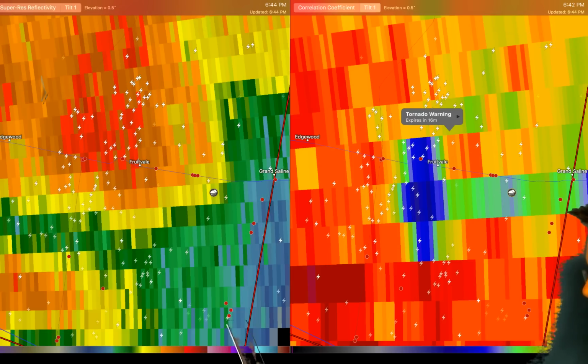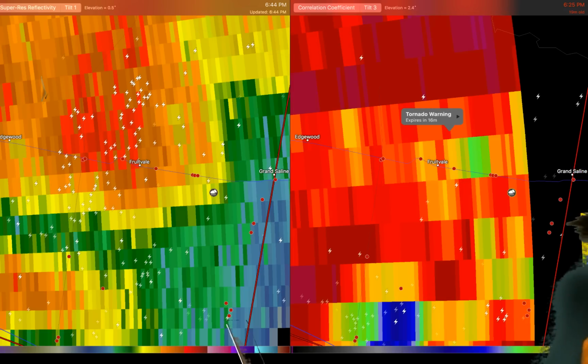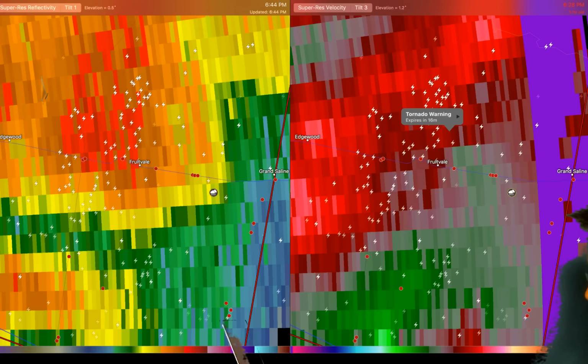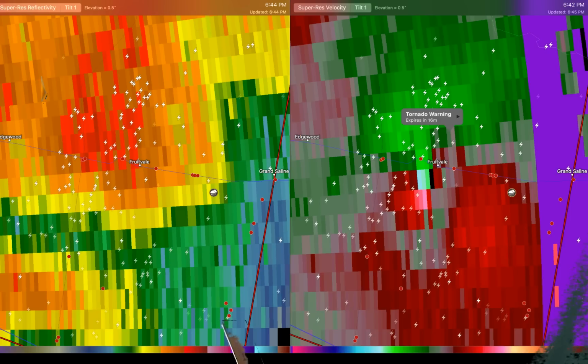We're going to look up a little bit. Yeah, debris up to almost 30,000 feet there is where it's still pretty present. Definitely up to 23,000 feet there. We're going to go back to our velocities here. Yeah, still a very intense tornado in Fruitvale.